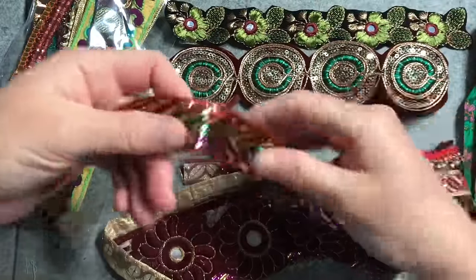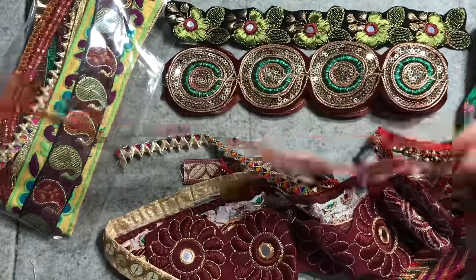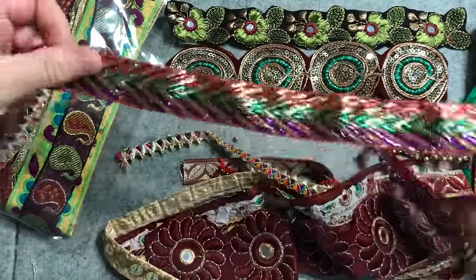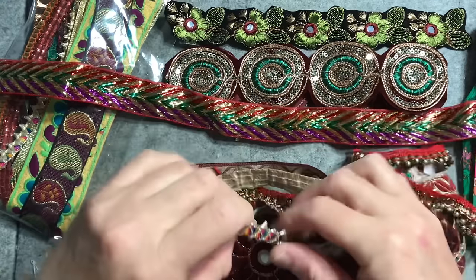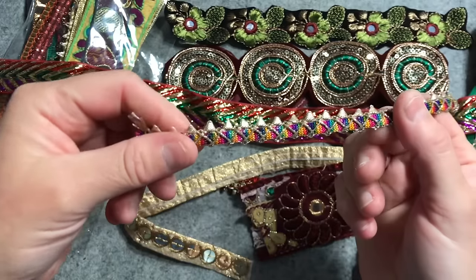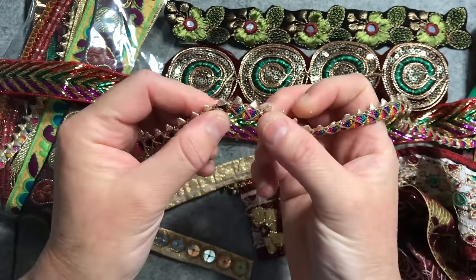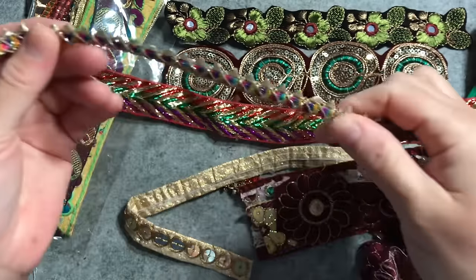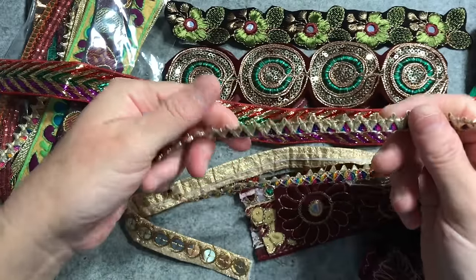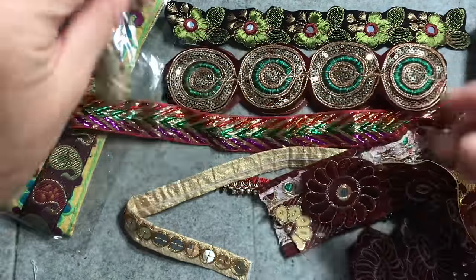What else have we got in here? Some of them look lovely on both sides. I'm even thinking some of this could potentially end up in my texture works in one way or another. This one's fabulous. It's got a woven ribbon, but then with these little, almost like little dinosaur spikes. And again, you can use both sides. Both sides are interesting. That's another very good length of that one.